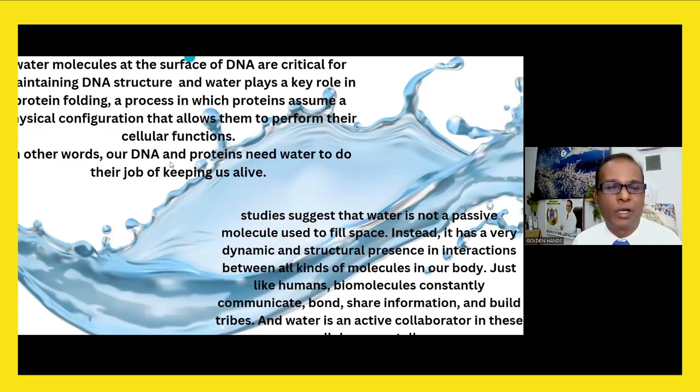Now, this is something we need to understand. This is a little more detail I'm giving you. Now, water molecules at the surface of DNA. Just read this. Water molecules at the surface of DNA are critical for maintaining the DNA structure, and water plays a key role in protein folding, a process in which proteins assume the physical configuration that allows them to perform their cellular function. In other words, our DNA and proteins need water to do their job of keeping us alive. Isn't that something very beautiful? Isn't that very important, that you need to drink structured water? Yes, it is very important.